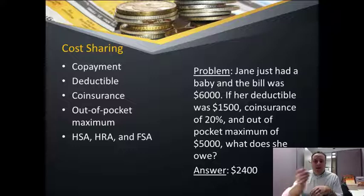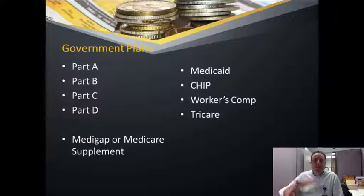And I left a problem for you to figure out. If you can figure out how I got it, you've got it mastered, because it's not an easy one, but that's fairly normal. And then there you have the concepts of health savings accounts, health reimbursement accounts, and flexible spending accounts, which sound similar, but I assure you they are not.